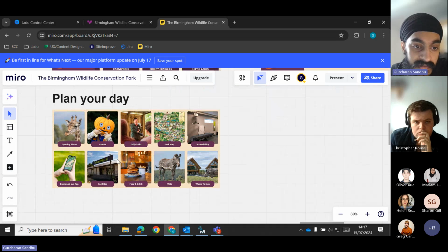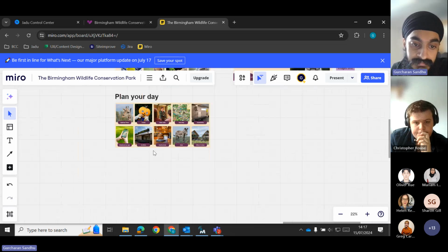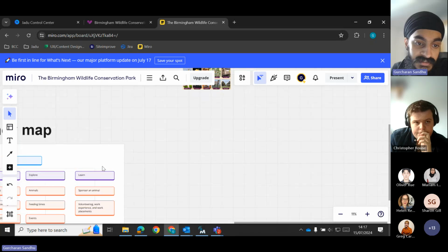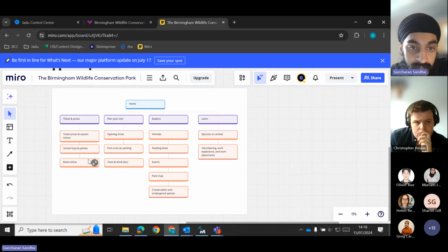And then also planning your day. So here you can see it's well structured. You can see their opening times and events and park map and everything all there. So doing our research, I was able to plan our own user journey and have it a bit more structured.